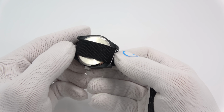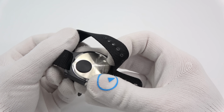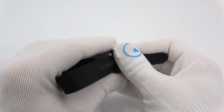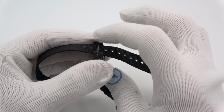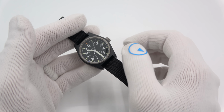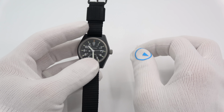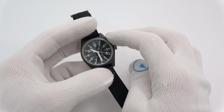It has a solid snap down case back with, because it is a quartz movement, a battery hatch that you can see right there. So for battery changes, that's your battery hatch. It's a solid stainless steel case back. It is, let me get this back on, a 16 millimeter nylon strap. These bars are permanent. You cannot put a two-piece strap on this. You can only swap it with other 16 millimeter pass-through straps. The watch weighs 36 grams with the strap, 29 without the strap. So it is super duper light. Price, $160. That gets you a Swiss-made field watch.